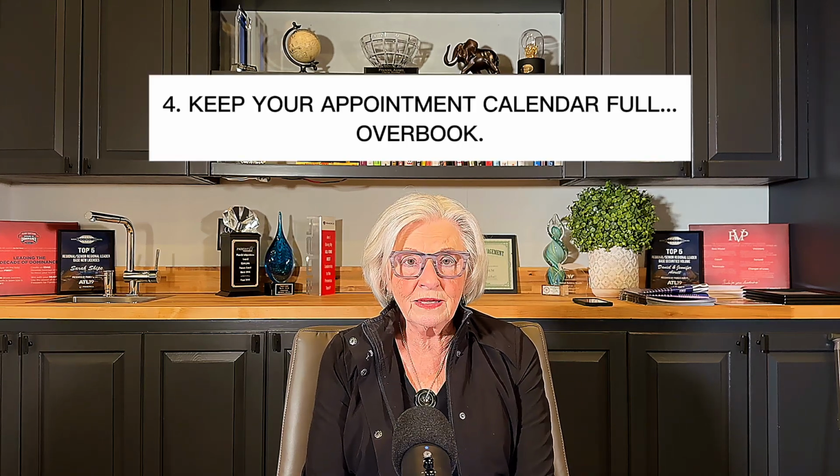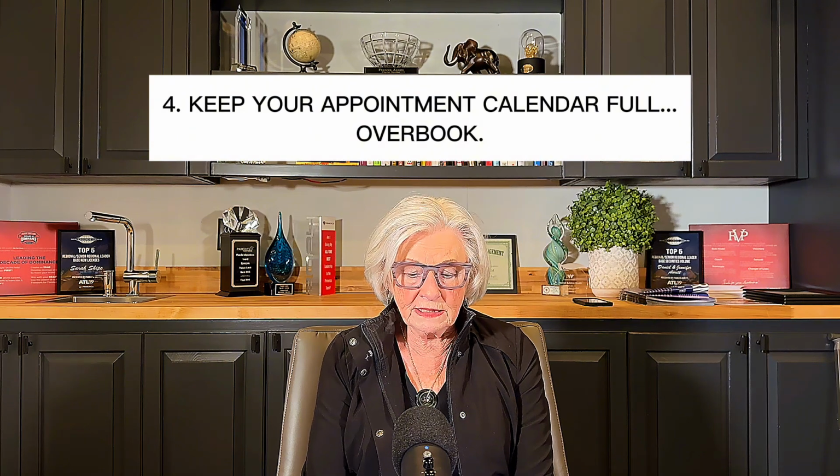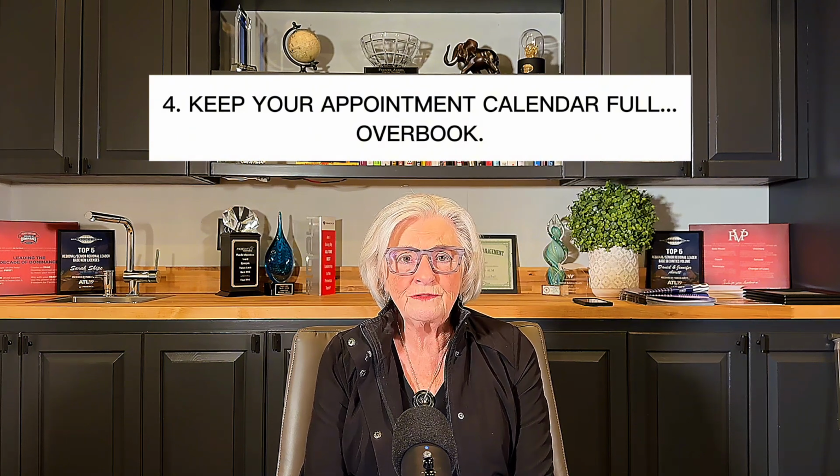And the fourth thing, and don't ever forget this, keep your appointment calendar full. Overbook. If you're going to do 3 appointments in a day, don't just set 3 appointments. Set 6 appointments. You be the one that cancels, not waiting on somebody else to cancel. You want to make sure that when the day ends, you've hit your goal for the number of appointments you want to hit, and that can only happen if you take charge of the calendar and make sure that you're overbooked.